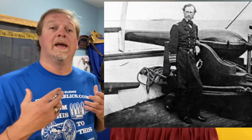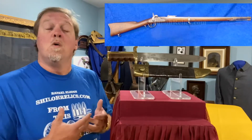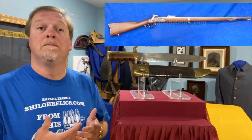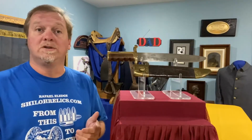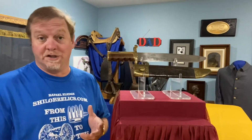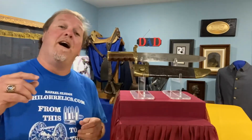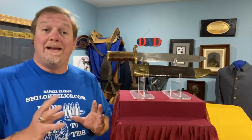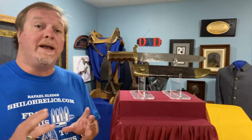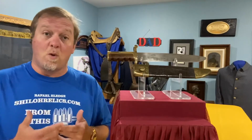Dahlgren. And the Dahlgren rifle, also known as the Plymouth rifle, was made by Whitney, the Whitney firm, same company that was started by Eli Whitney, who's credited with inventing the cotton gin. Ain't getting into that because that's an argument y'all can do by yourself. But Whitney made these guns. They made a couple of different kinds of bayonets for them.